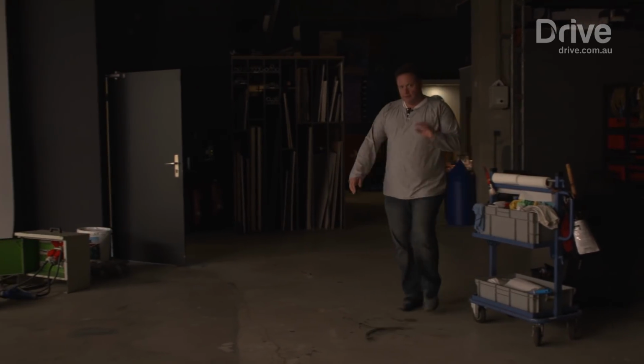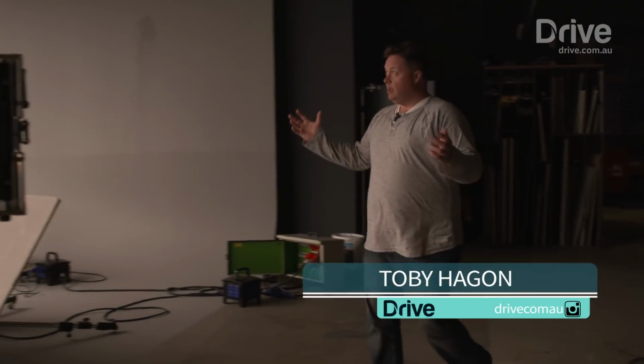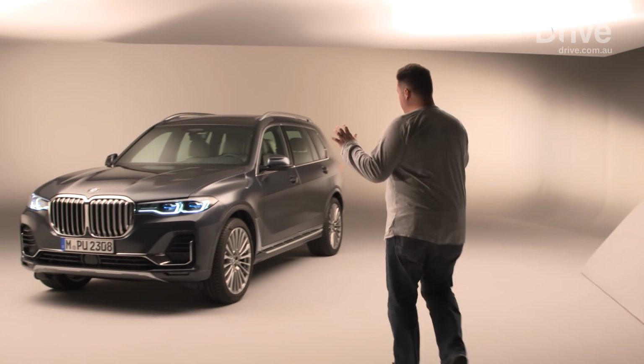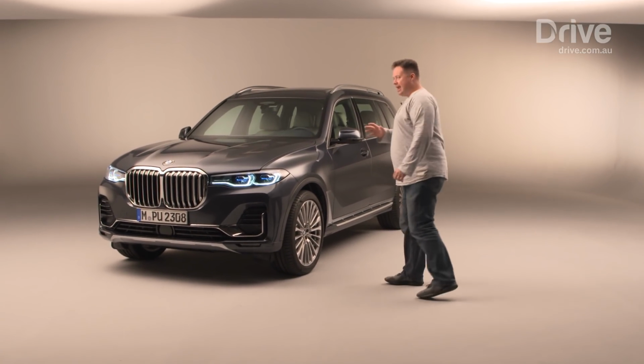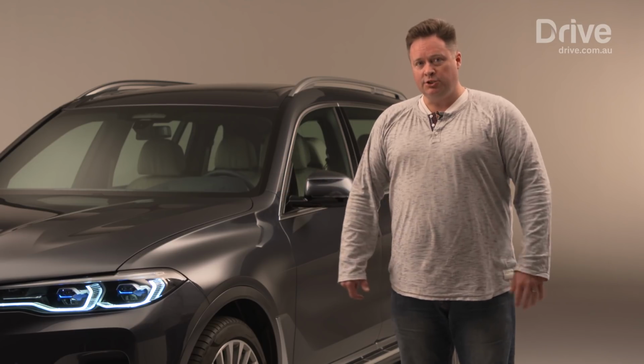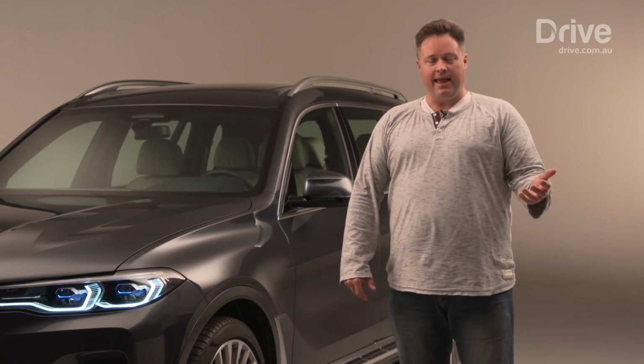Today we're here for a very exclusive sneak peek. I'm in a photo studio in Munich, of all places, not far from BMW's head office. And we're here to see a car that has never been seen anywhere in the world. It is the all-new BMW X7. It is the biggest SUV that BMW has ever done. You get that from the name.